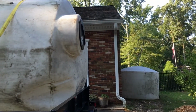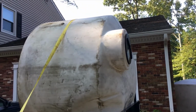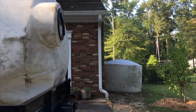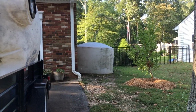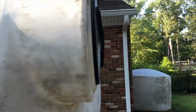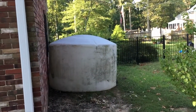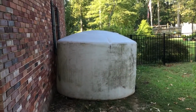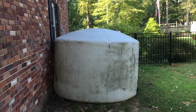I scored a big one yesterday. I was looking on Craigslist for IBC totes and I found these guys, two of them here. They are 1,550 gallon water tanks, and actually I think you can see it right up here. It says 1,550 on it. And each one of these things goes for $800 each at Tractor Supply. I found them on Craigslist, $250 each, or both of them for $450.